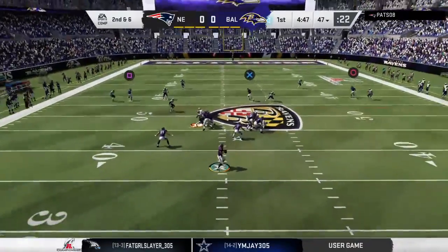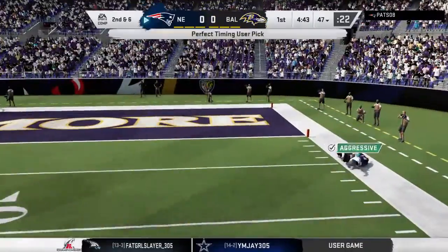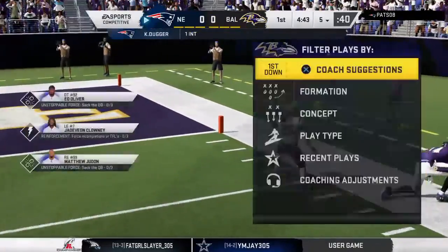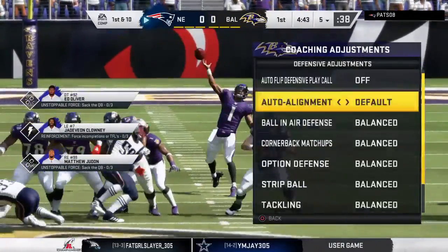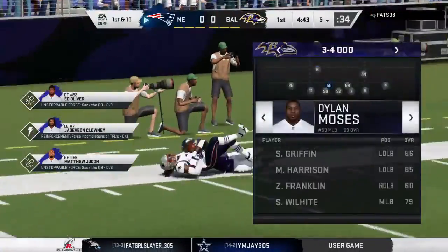Play action. It's Jackson. He's going to fire this thing deep right sideline. A battle for it, and it's intercepted. Picked off down near the 5. Certainly not how they envisioned ending their opening drive here in the first quarter.